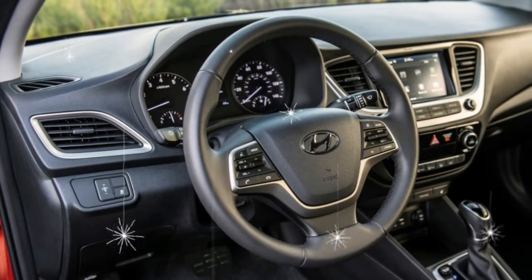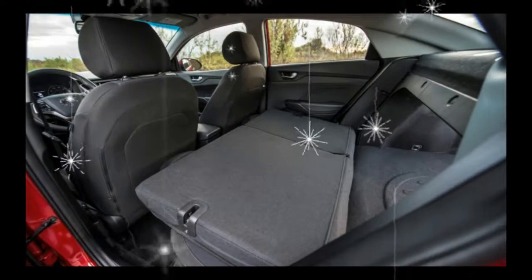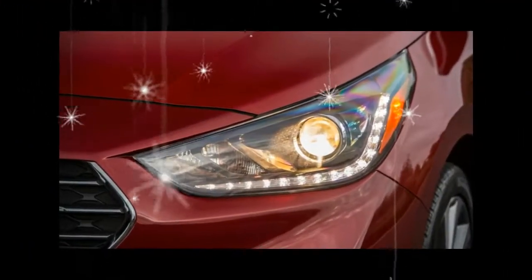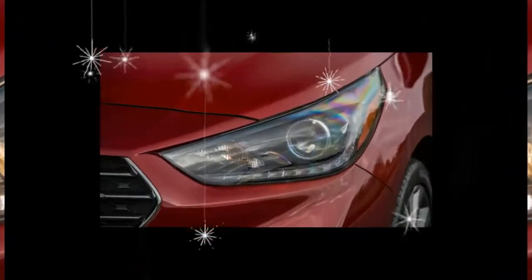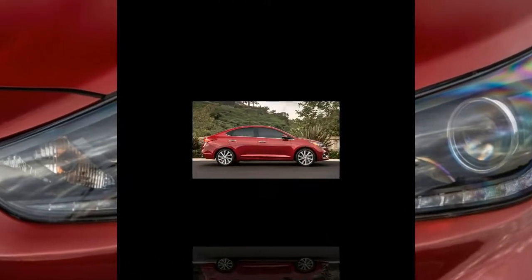Opt for the SEL or Limited trim, and you get a second USB port for the rear passengers, while the touchscreen infotainment display swells from 5.0 to 7.0 inches. Standard across all trim levels is a 60-40 split folding rear seat, as are six airbags.